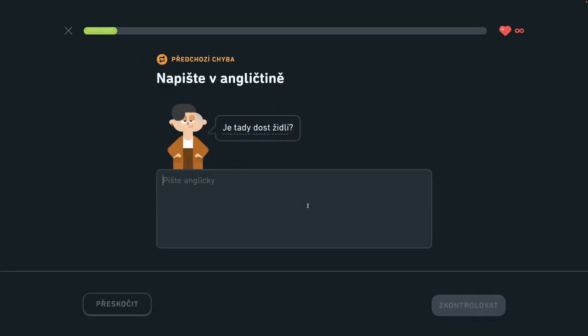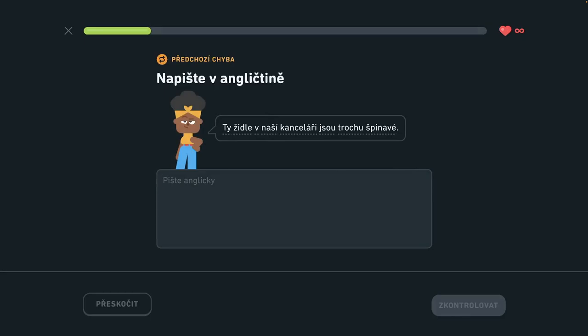Je tu dosť stoličiek. Chairs here. Tie stoličky v našej kancelárii sú trochu špinavé. The chairs in our office are a little dirty.